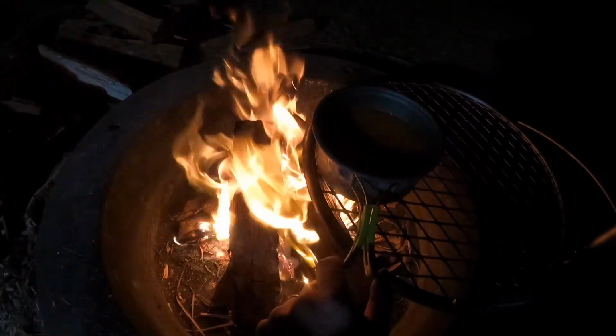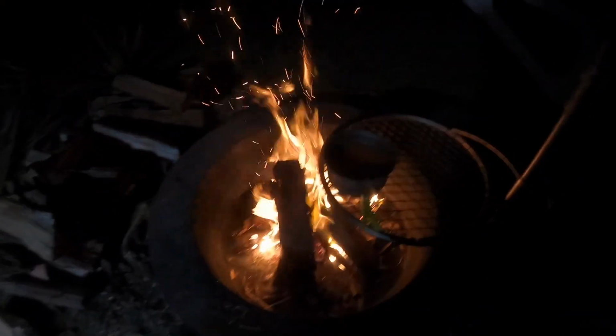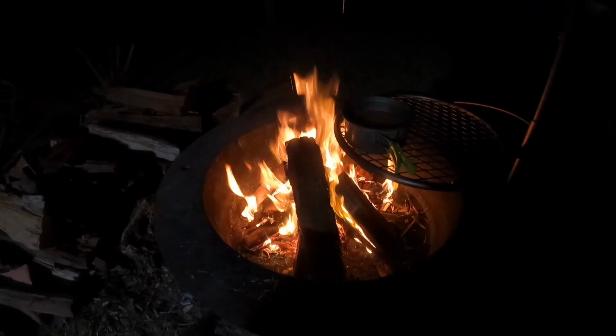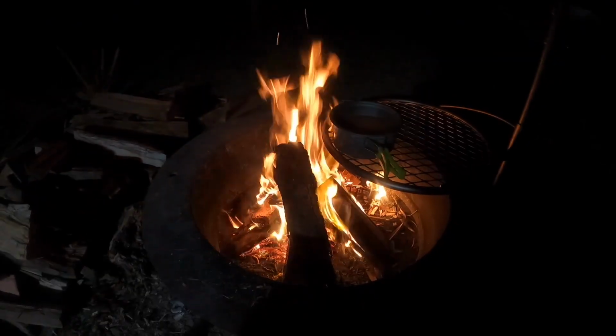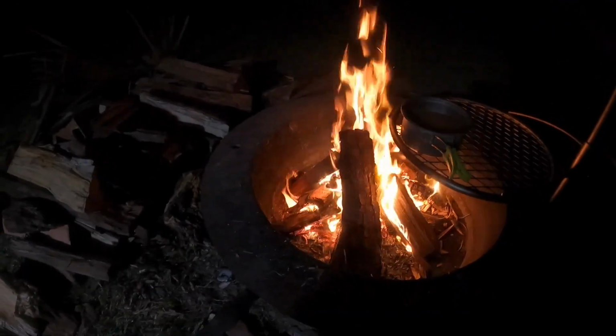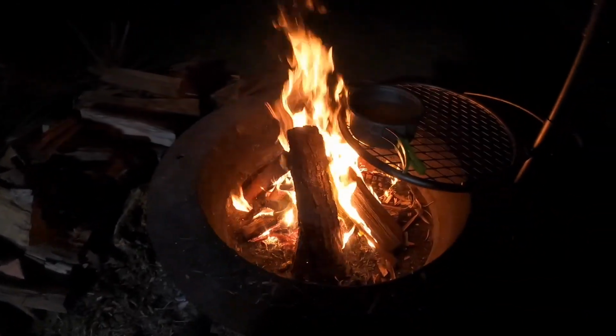Right about there. I'm not gonna lie to you guys, it took me a little longer than anticipated to get the fire going because everything was kind of damp. When I left home today it was raining. It had rained all last night. I'd kept the wood inside, but I had about 30 minutes of driving in the rain, so everything got a little wetter than I would have liked.